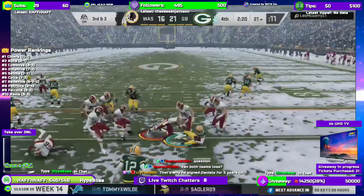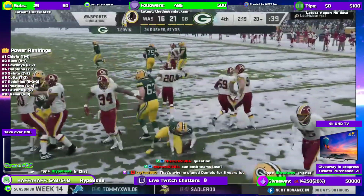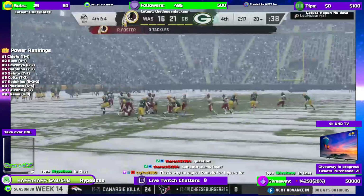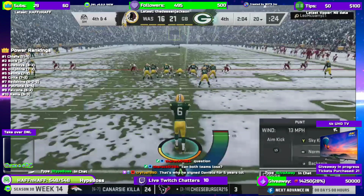On the handoff, this is Irvin. No chance as he was met and dropped behind the line there. That'll make it 4th down after a loss of 1.